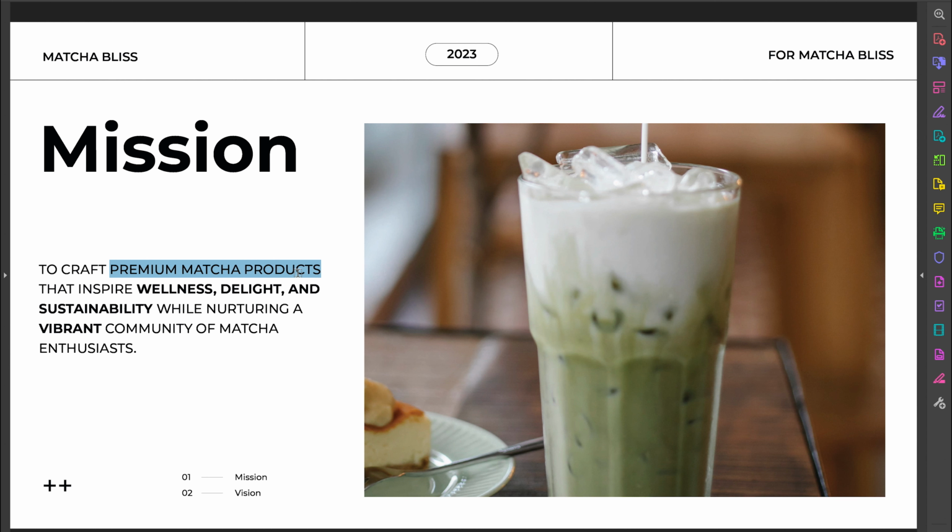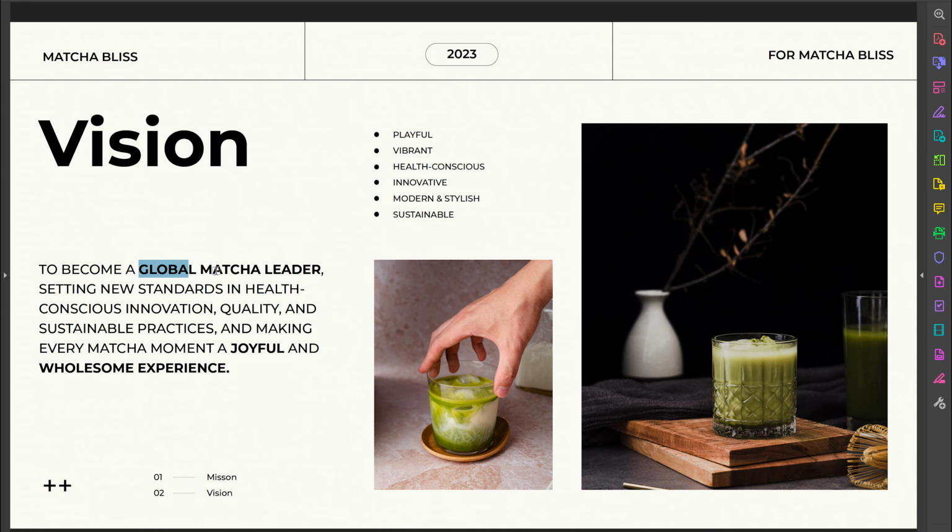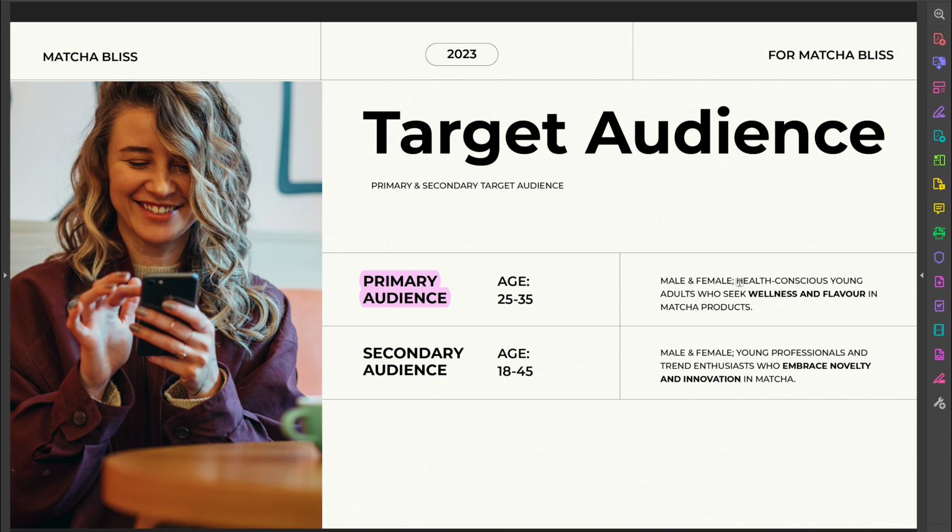Matcha Bliss' mission is to craft premium matcha products that inspire wellness, delight, and sustainability while nurturing a vibrant community of matcha enthusiasts. Their vision is to become a global matcha leader, setting new standards in health-conscious innovation, quality, and sustainable practices, and making every matcha moment a joyful experience. Their primary target audience are health-conscious young adults aged 25 to 35 who seek wellness and flavor in matcha products. And the secondary audience are young professionals and trend enthusiasts who embrace novelty and innovation in matcha.